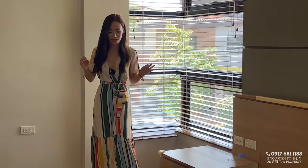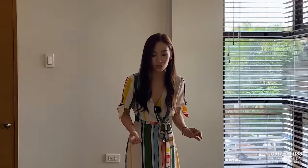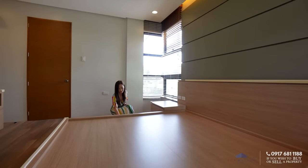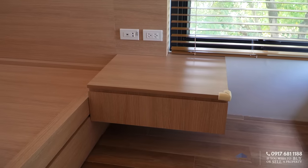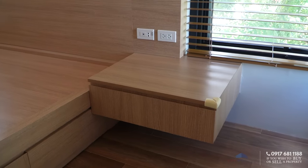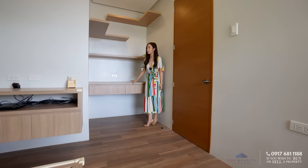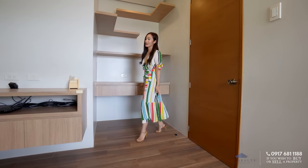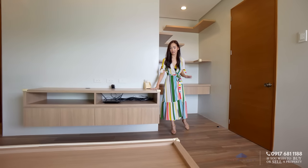Now, since this is an Asian home, the bed is completely on the ground, but it has storage as well underneath. So if you need more storage, there you go. Side tables, which are floating. Everything's floating, including this built-in work or study desk, and your console for your entertainment and gadgets.